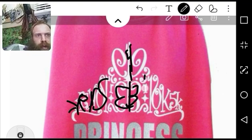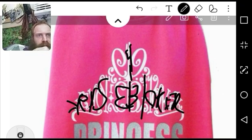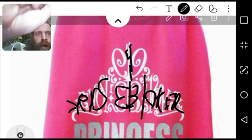But somehow I got Joker there. But I got a ton of different stuff. Like I said, 2 hours just trying to analyze this one shirt. That's how crazy I am.